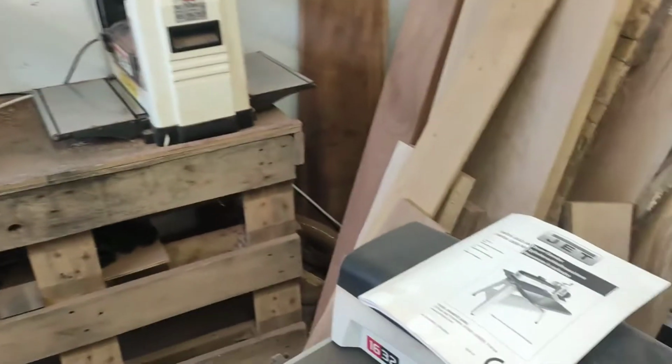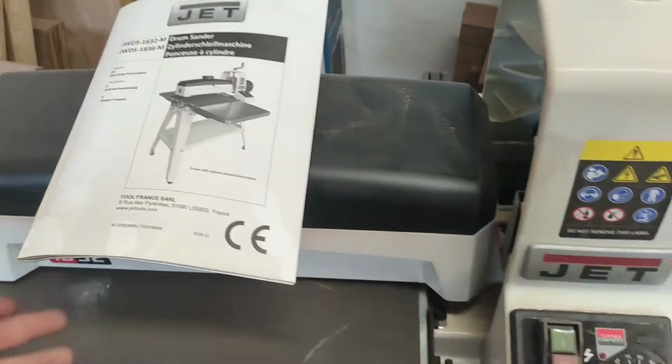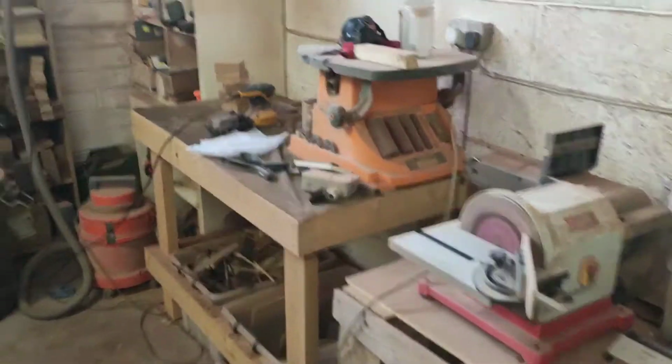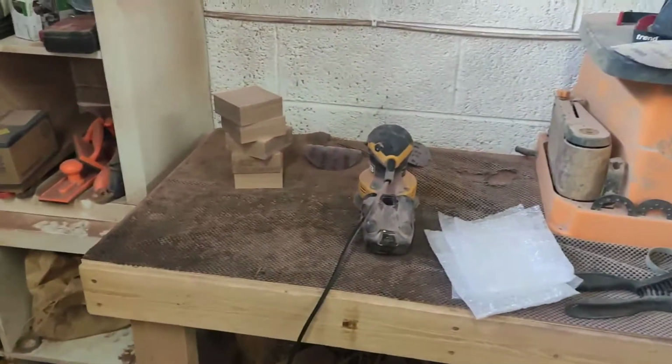So this is a new drum sanding machine that we got. You can tell the instructions there. We're still trying to figure out how to calibrate it, but once we get that going, it's hopefully going to reduce the time it takes us to sand, which is done over here. You can see the messy shop, all this stuff. Yeah, it's a shop. It's messy.